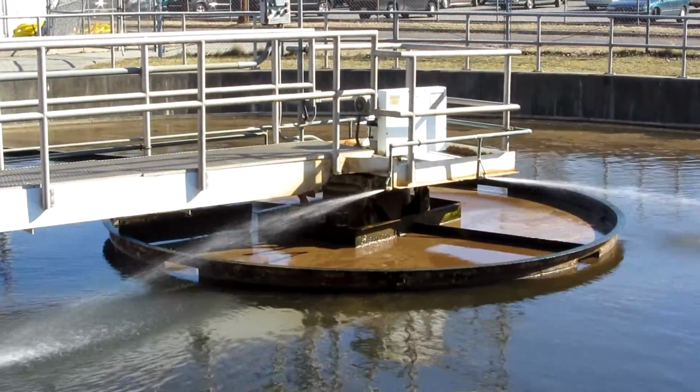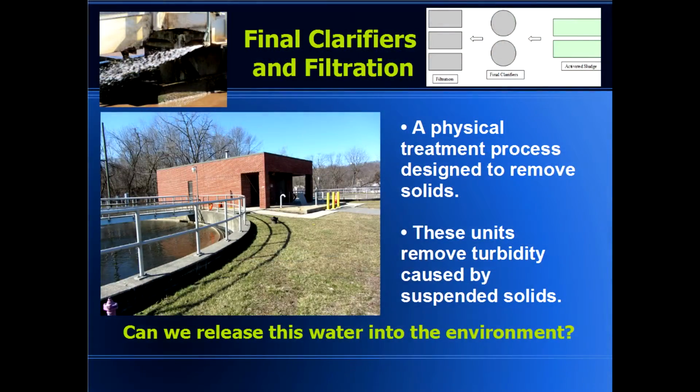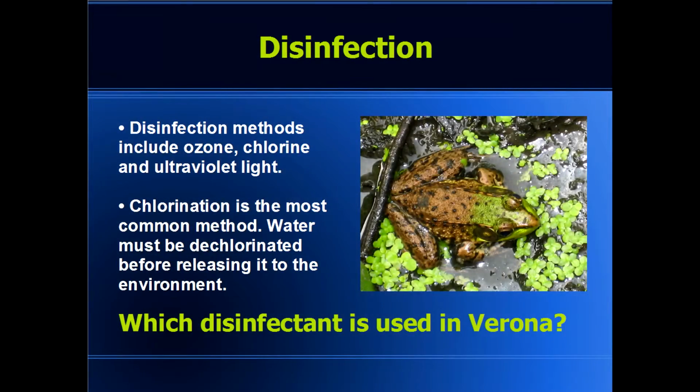Final clarifiers and filtration, a physical treatment process designed to remove solids that may be present after all the previous treatment. These units remove turbidity caused by suspended solids. Can we release this water into the environment? Not yet. First, it must be disinfected to reduce the number of microorganisms. Disinfection methods include ozone, chlorine, and ultraviolet light.